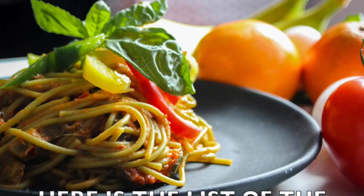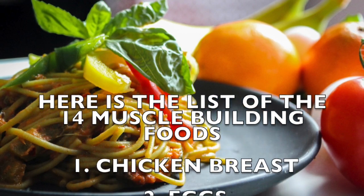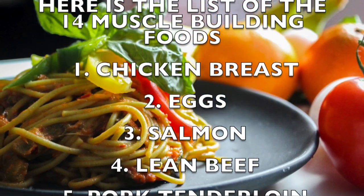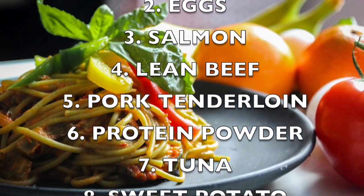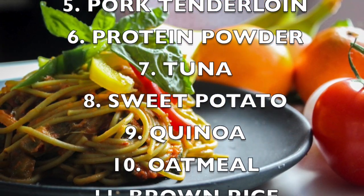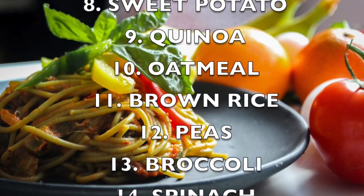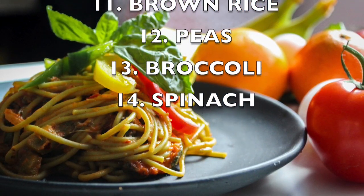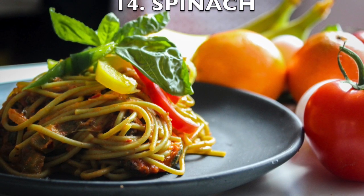Here is a list of the 14 muscle building foods. Number 1, chicken breasts. Number 2, eggs. Number 3, salmon. Number 4, lean beef. Number 5, pork tenderloin. Number 6, protein powder. Number 7, tuna. Number 8, sweet potato. Number 9, quinoa. Number 10, oatmeal. Number 11, brown rice. Number 12, peas. Number 13, broccoli. And the last one, number 14, spinach.